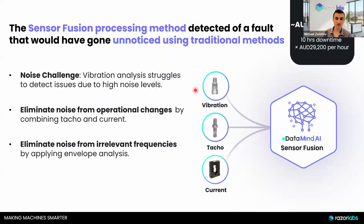The analogy here is that if you take your car and you drive it on a mountain, obviously the engine of the car is now working harder, right? And obviously it's vibrating stronger. It doesn't mean that there's something wrong with the car, it's just working stronger. So these operational variations are creating a lot of noise that is preventing us from seeing what is interesting for us.